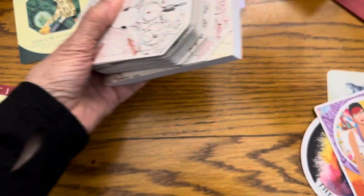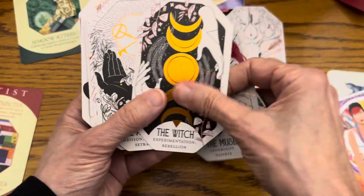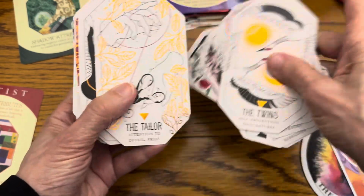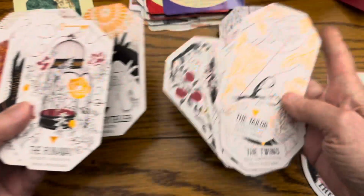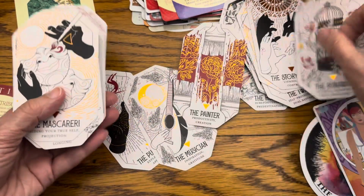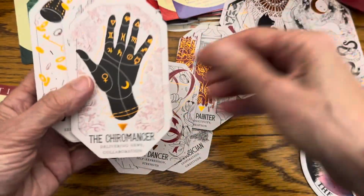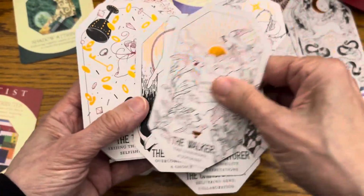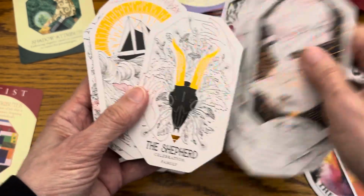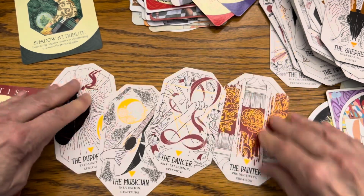All right, so let's just take a quick look in here, because this one also has creatives in it, but with specific fields. So let's see how quickly we can go through this. Twins, Tailor. You could look at the Tailor as an artist. That's possible. So the puppeteer would be, the painter, the musician, the dancer, not the necromancer, brawler, adventurer, walker, engines. Okay, so I'm going to stop there. You get the idea, so these would all count as the artist, right?